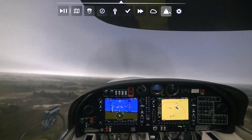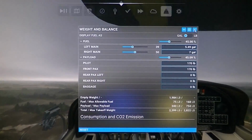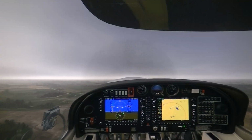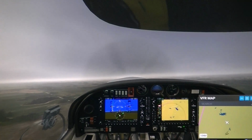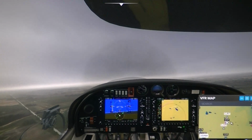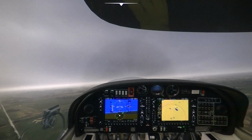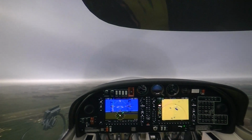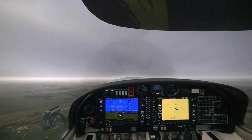Just gonna check our fuel here. I just thought of that. Okay, 45%, not bad at all. We're about halfway through. More than halfway through. And I think I started us with like 60% fuel or something like that.